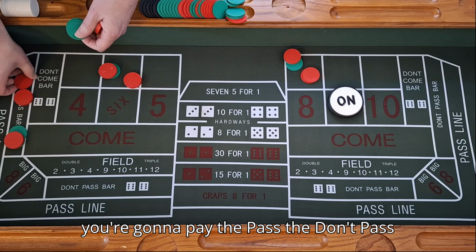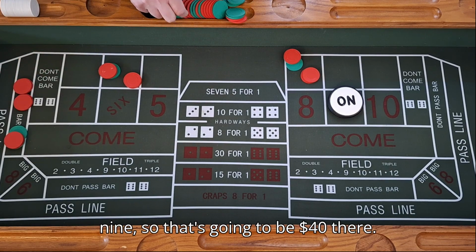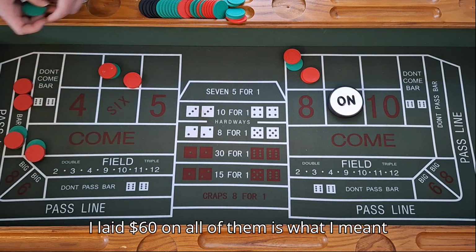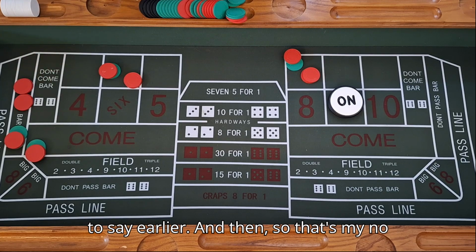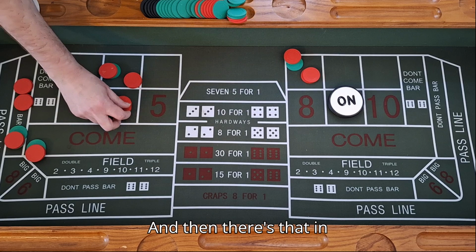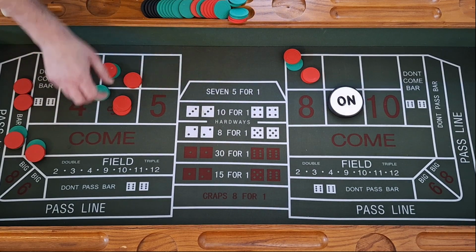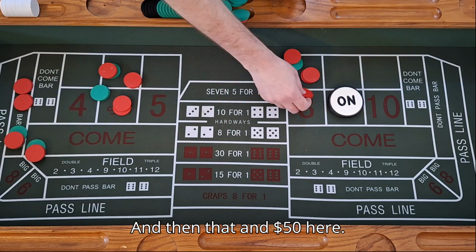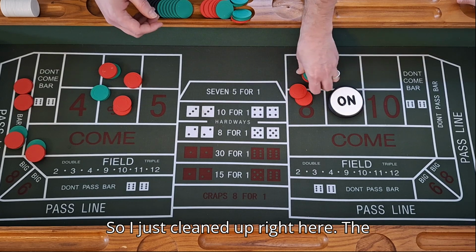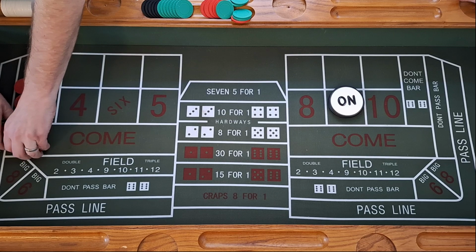And so I'm going to pay the don't pass first. And it was a 9, so that's going to be $40 there. I laid 60 on all of them is what I meant to say earlier. And then that's my no 9. And then there's that and 50 here, and then that and 50 here. So I just cleaned up right here. The board's going to be clear.